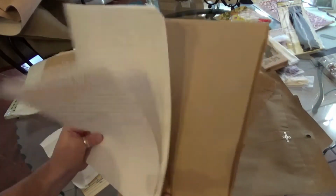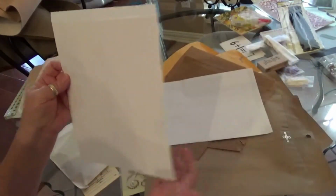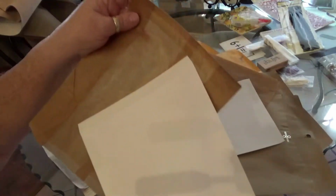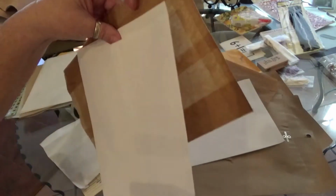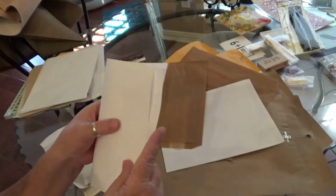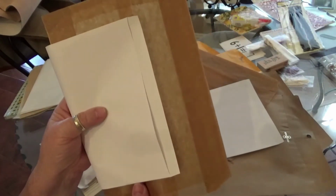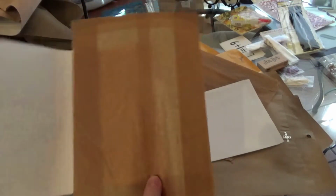Hold on. What is this? This is different. Okay, a little, ooh, cool. Oh, cool. It doesn't fold over. I don't know if you can see it. Let me get something behind it. Isn't that cool? I've never seen one like that. I like it. It'd be really cool to use as a page or even a cover, and just have the pocket built in. I like that.